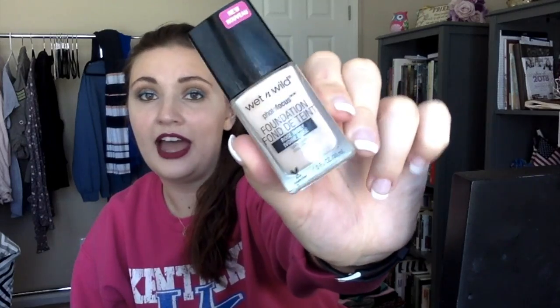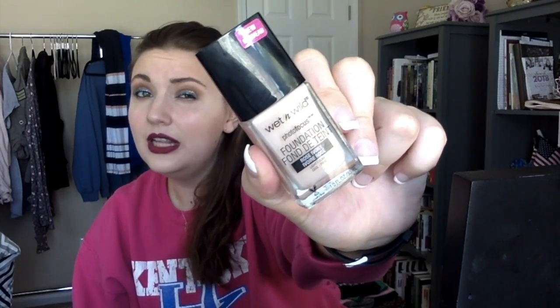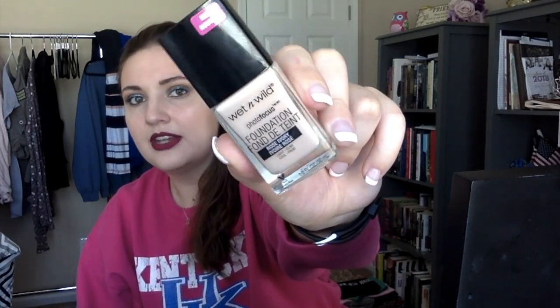For foundation, I've actually really been enjoying this Wet n Wild Photo Focus foundation. The shade that I have here is in Rose Ivory. I've determined that this is a little bit too light for me, but going into winter now, I know that I'm going to be able to make it work. As far as the applicator, it is a little spatula type of applicator, but I've really been enjoying this. It's grown on me.